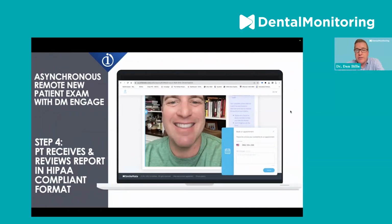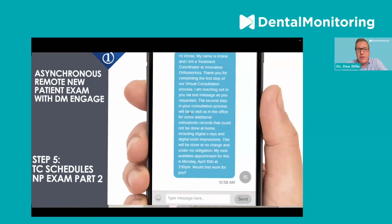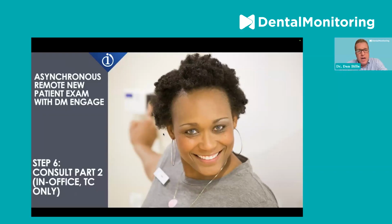And then the patient hopefully goes to the book appointment tool and makes an appointment in our office, which is fun. Okay. Step 5, this is that in-office consultation. So this is a 30-minute, what we refer to as a TC only consult, where the doctor does a flyby, reviews the records quickly, makes sure everything looks okay, but the TC is managing most of that consult. But we've gotten good pictures, a PAN, a Ceph, full records for us to evaluate.